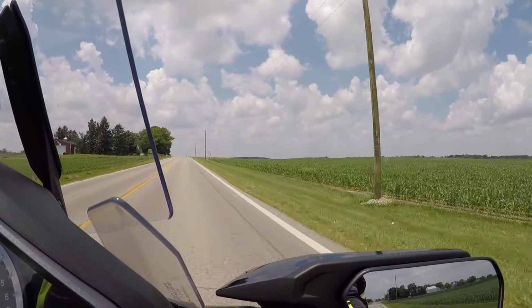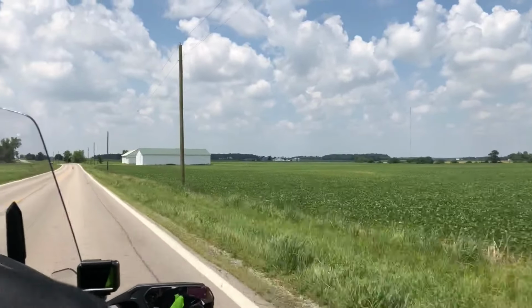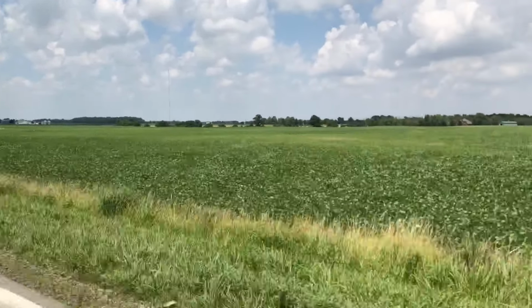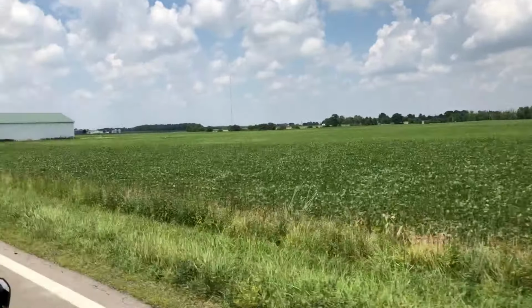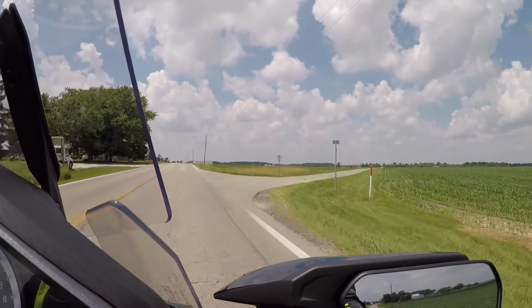From here, the road gets a little flat and boring. A lot of corn, a lot of scenery, a lot of sky. Pretty straight road, pretty nice road, but it can be a little boring right through here.